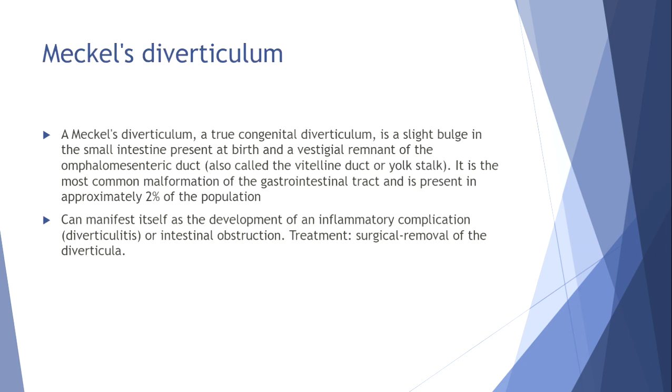Meckel's diverticulum. A Meckel's diverticulum, a true congenital diverticulum, is a slight bulge in the small intestine present at birth and a vestigial remnant of the omphalomesenteric duct, also called the vitelline duct or yolk stalk. It is the most common malformation of the gastrointestinal tract and is present in approximately 2% of the population. It can manifest itself as the development of an inflammatory complication, diverticulosis, or intestinal obstruction. Treatment: surgical removal of the diverticula.